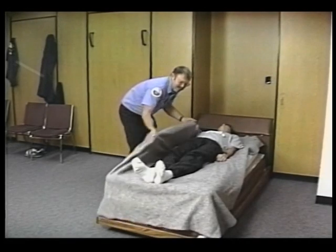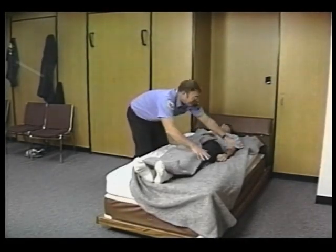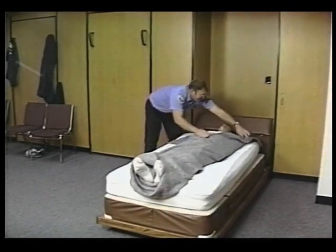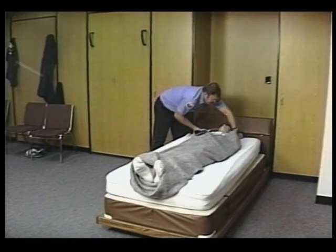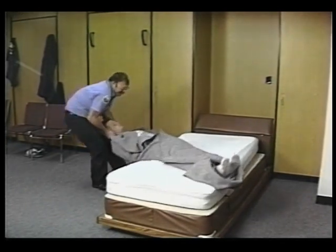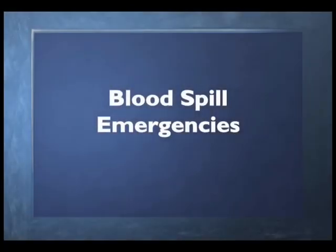When caring for someone on bed rest, the wrap and slide technique is a safe way to move that person out of danger. Use a blanket or sheet to wrap the person's body. Support their head and shoulders as you gently slide them off the bed in the direction of the exit.